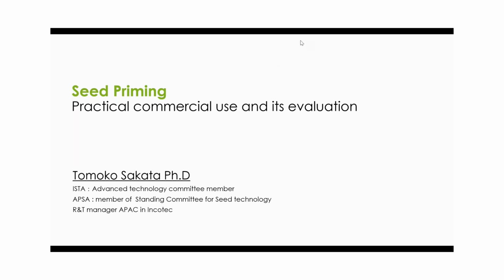Now we are going to invite another colleague of ours, Dr. Tomoko Sakata, who has been working at Incotech for about 23 years now, which is a specialized company for seed enhancement technology in R&D, mainly for priming, and currently she is responsible for R&D of Asia Pacific region as the respective manager of that region. She has obtained her PhD from Chiba University in Japan and has experience in seed business sector for more than 30 years in Japan and in the Asia Pacific region.